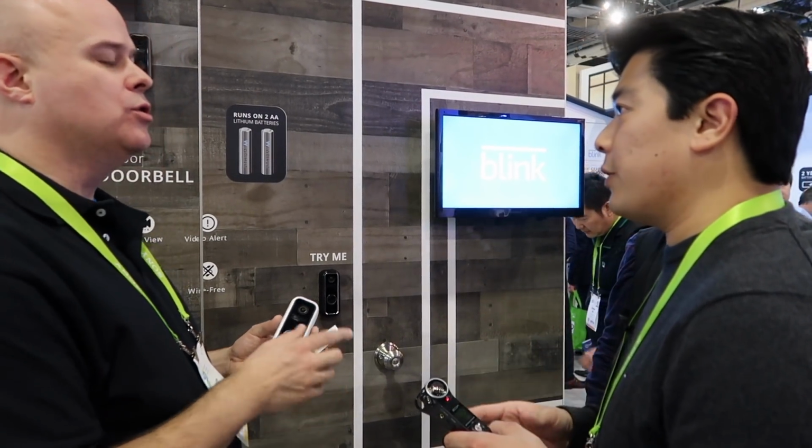Okay. Does it currently integrate with any other smart home products, like a SmartThings Hub, or do you have any plans? So for integrations right now, the Blink systems all have 2 integrations, IFTTT, and then we also have Alexa integration, which you can use voice to arm and disarm.